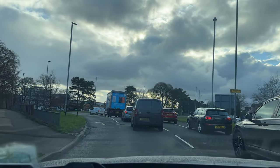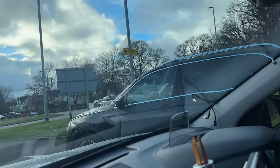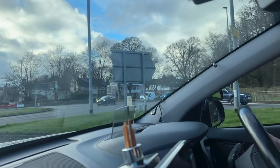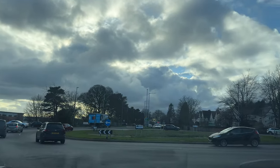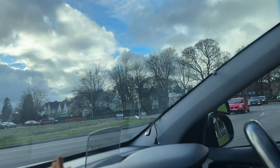Look ahead, look to your right. Look at the BMW. Now look through the gap. See what's going on. Look ahead. Look to your right, look ahead. Look to your right, look in all three lanes. Look at the silver Toyota coming round the roundabout. Look to your right, see what's going on.